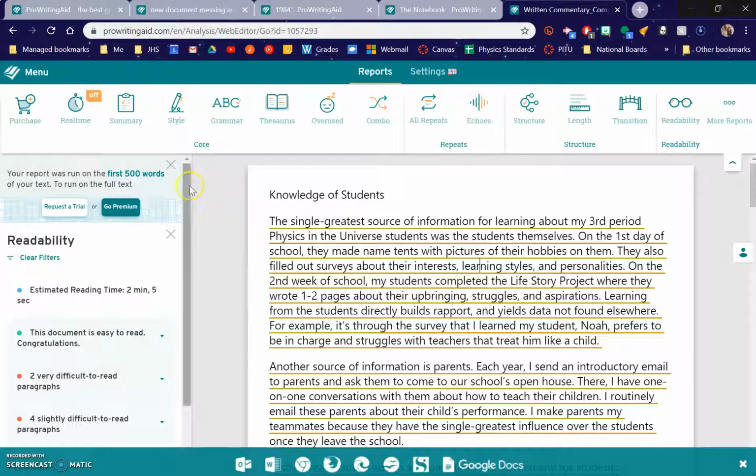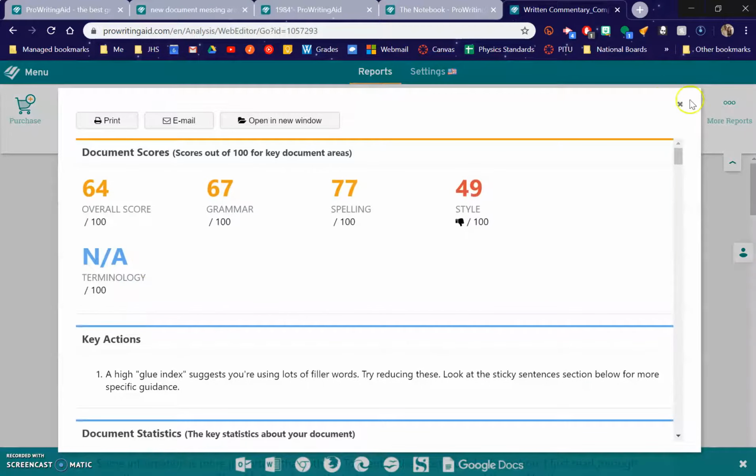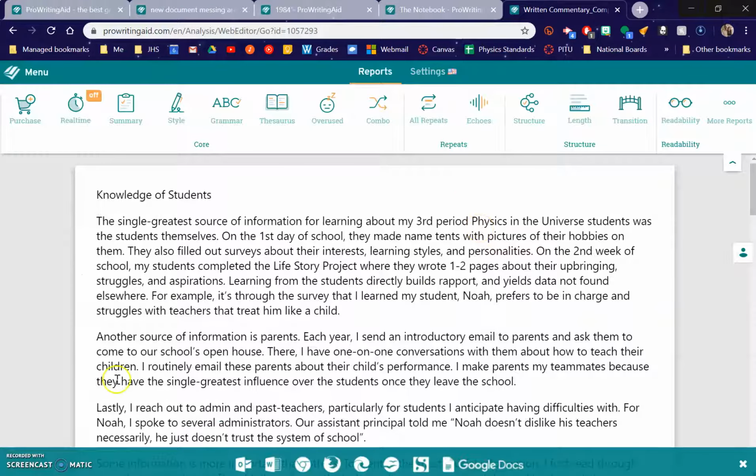But hey, it's free for 500 words at a time, or a student can upload an entire document and still look at their summary. I think it's useful, and I don't know, I don't teach English or anything that would really use this very often, but I can imagine you guys would use it all the time.